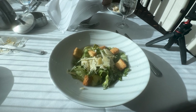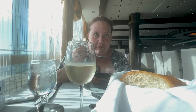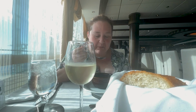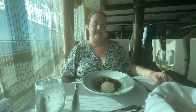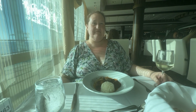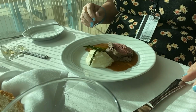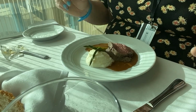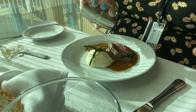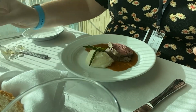We started out our meal with wine, bread, and salads, and Melody had French onion soup. Then we got our main entrees. This night I had a prime rib. It was so nice and so tender. One issue that I seemed to have is the portion size was really small. But the thing is you get so many courses of meals, it doesn't really matter.